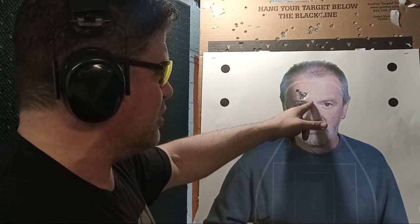Now, why everything's a little bit to the left, is that just trigger control? Maybe the rear sight's off just a tiny bit, like it is on my Shield Plus. I don't know.